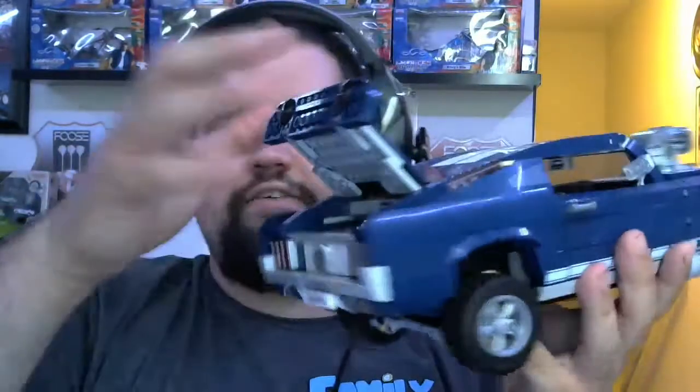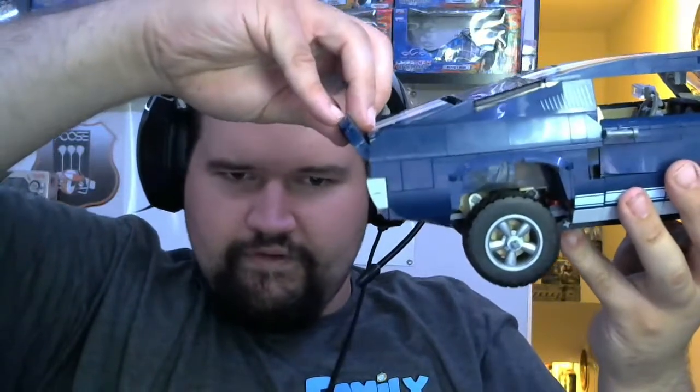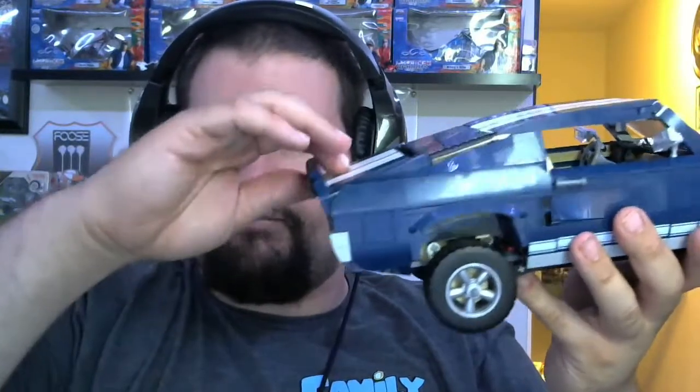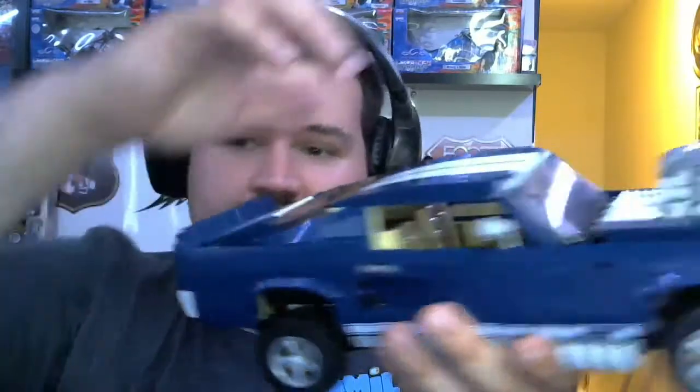There's a semi-adjustable spoiler, so you can take this and pop it up. So you can have it like that, or you can kind of have it, actually, I'm not going to do it again, but you can get it to where it's slanted back a little bit. But you got the ducktail spoiler in the back. So if you're a car enthusiast and you really like putting stuff together, this is definitely the set for you.